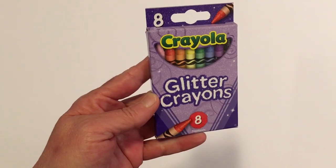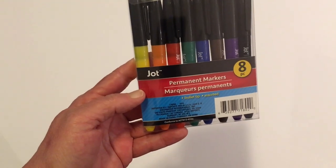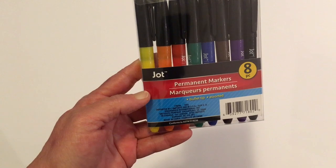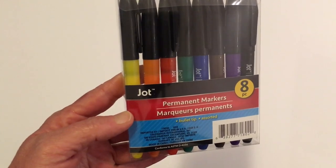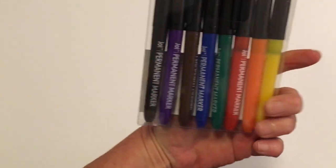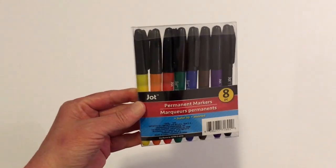I thought this would be really pretty to use in that. Also by Jot, I thought this was a really good deal. It's 8 permanent markers, and you get all these colors. I thought that was a really good deal. And I did need some more permanent markers.